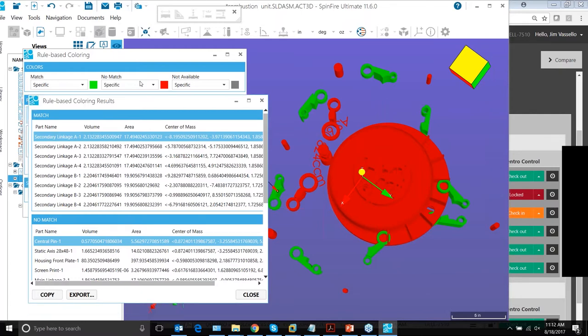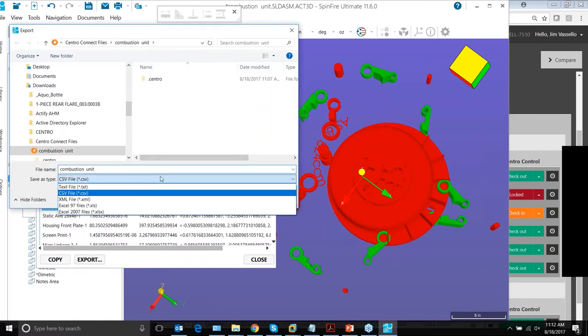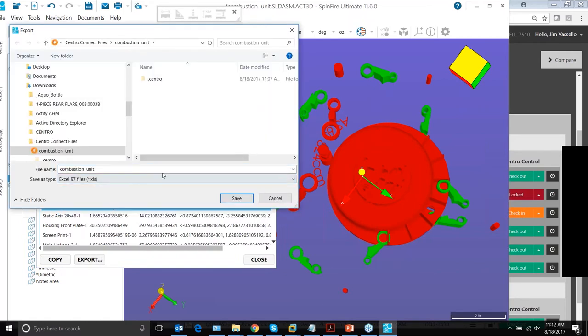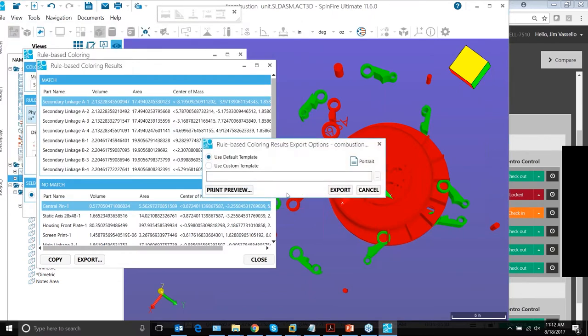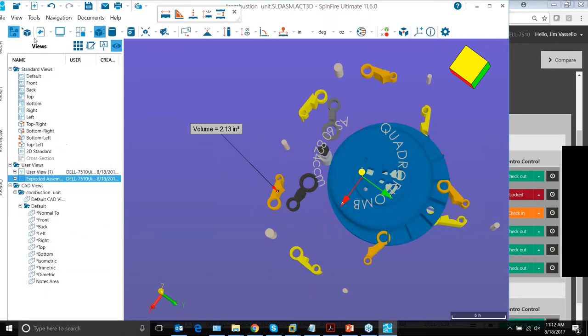So what I can also do is export that information to an Excel spreadsheet. And I'll just key in volume results here and export. So I'm going to go ahead and close this, and I will save this file.